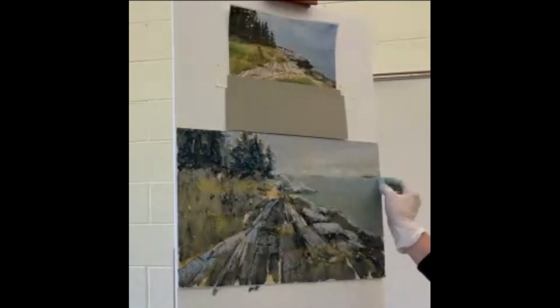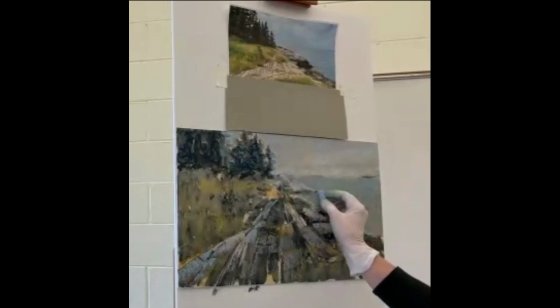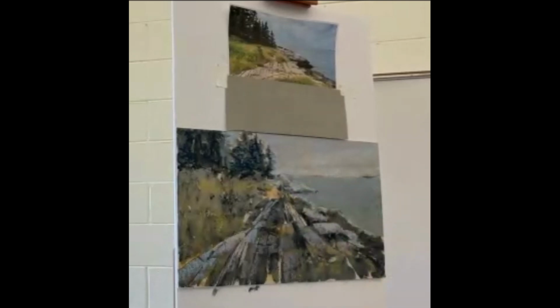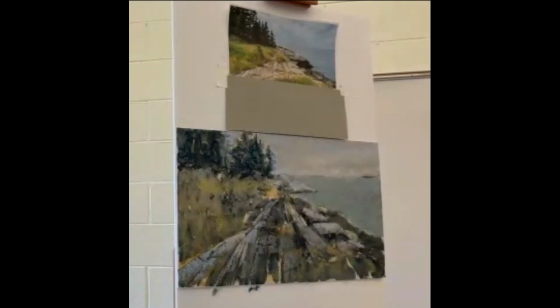Now if I lay a little bit of blue over the top of this, and some of the paper is still coming through, I get a little bit of that sort of light on the water. It's too dark.